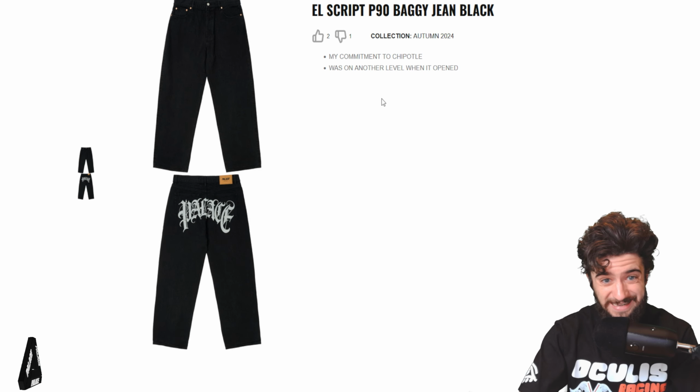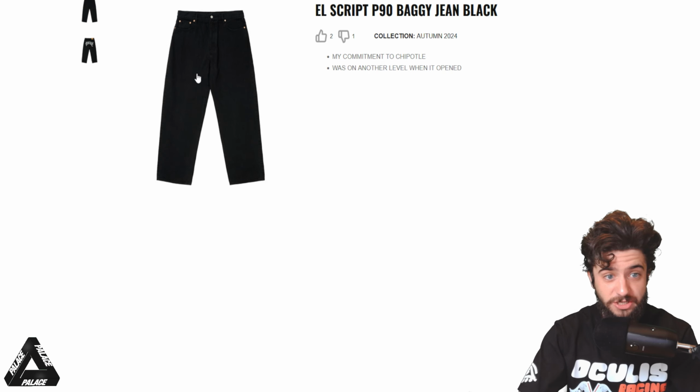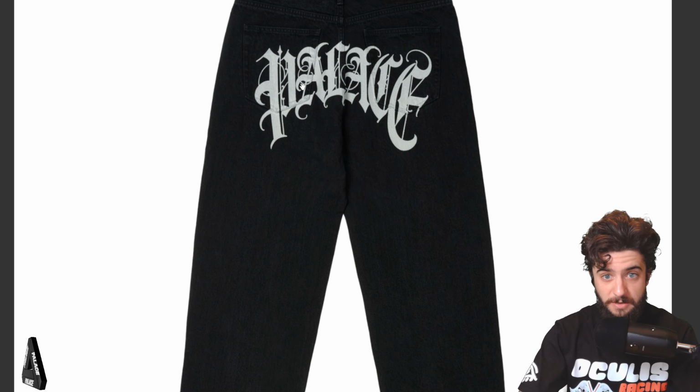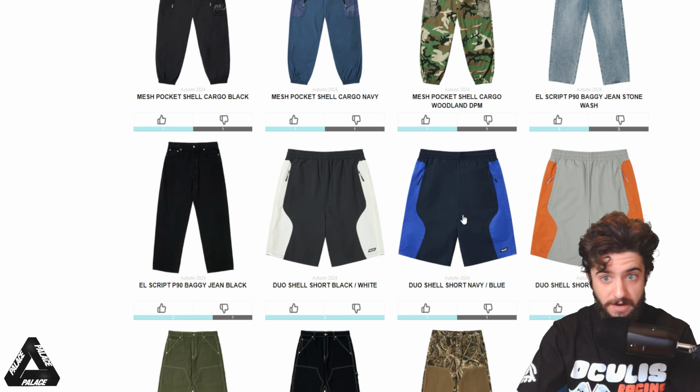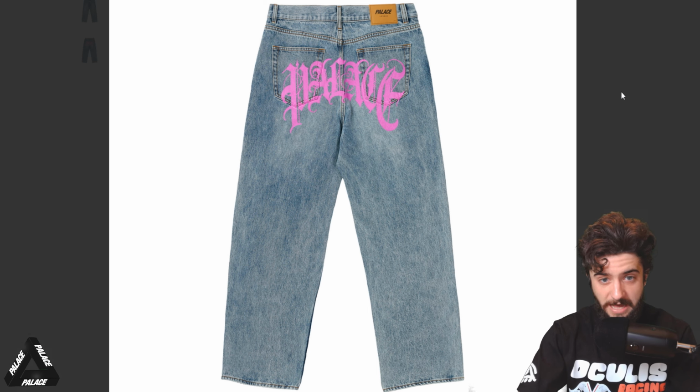Here we have our first P90, not P90X, not a P90 submachine gun, the P90 baggy jean in black, the L script. We saw this in the lookbook. Big Palace hit right there in a stylized Old English graffiti font. Palace London on the tag. Very cool. Also available in a Stonewall. You can see right here. Very neat. This one is pink. I actually dig that quite a bit.